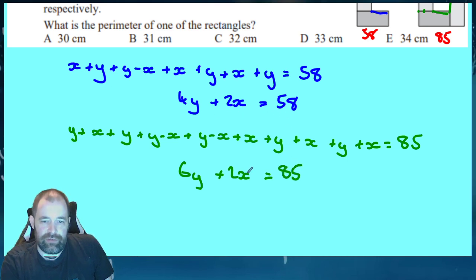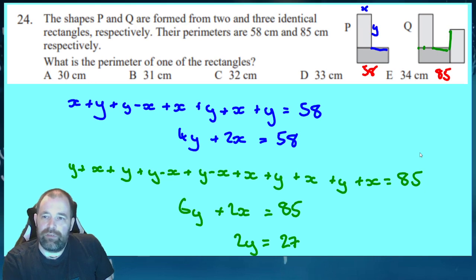So weirdly, actually, you can just take this one away from this one. So you're going to get 2y is 85 take 58, which is 27. And weirdly, is that right? 27? Yeah. Weirdly, we don't need to work out what y is, because the perimeter of one of them is 2x plus 2y. So if we just take away 2y from this, we know 2y is 27.